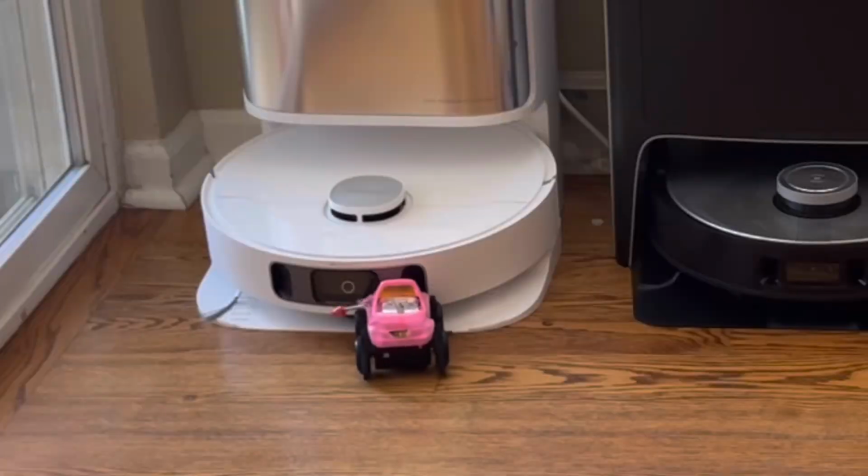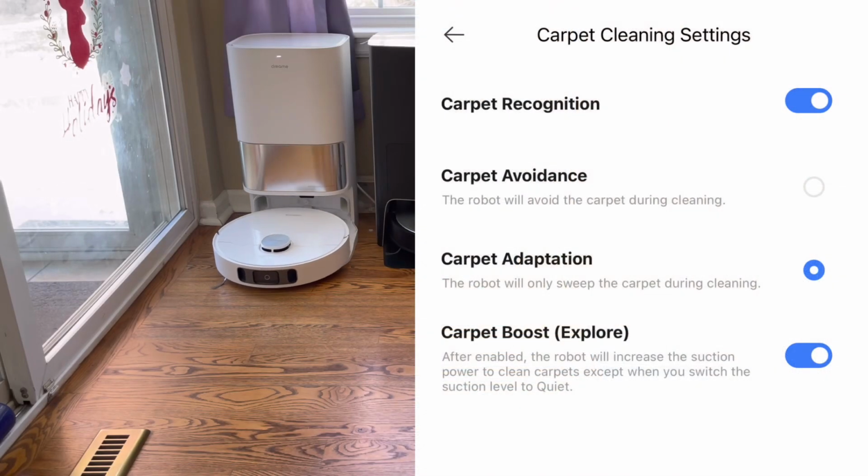Well, as a parent, I try to pick up all the toys, but I guess I have one on the loose. Alright, so let's go and look at the features here.